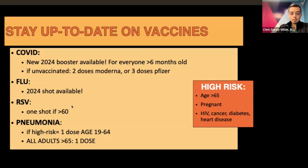RSV shot, highly recommended as well. RSV is another infection of the lungs that can make you very sick. And then the pneumonia vaccines. That one is highly recommended for people over the age of 19 who have certain conditions that your doctor can help you clarify. Or if you're over the age of 65, everybody gets the pneumococcal vaccine. If you're not up to date on your vaccines, reach out to your doctor or come to our clinic.